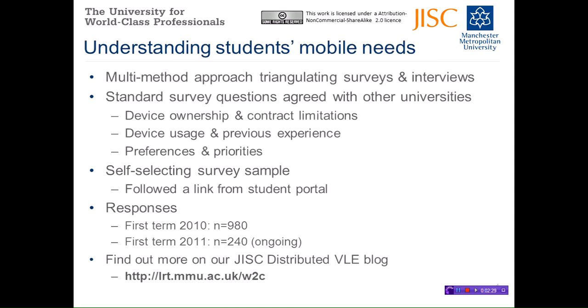I think one of the things that we were very keen to do was to target our mobile efforts at the things that students would most value. Now, in order to understand that, we've adopted a multi-method approach of triangulating the data we get back from surveys with focus groups and interviews.